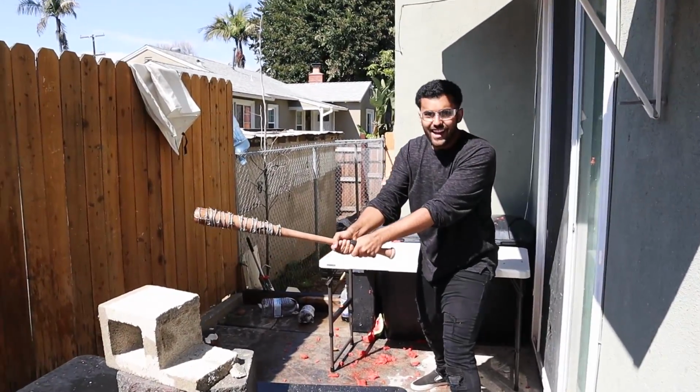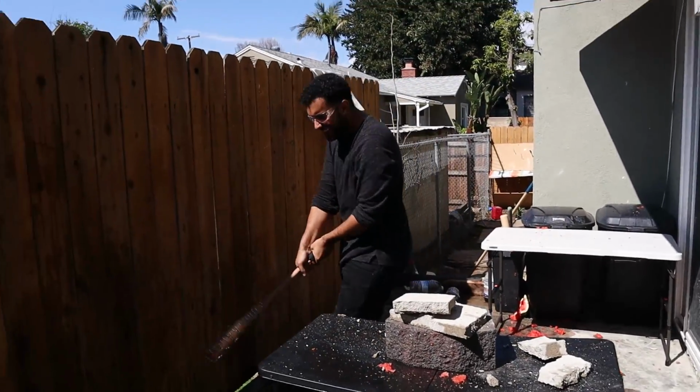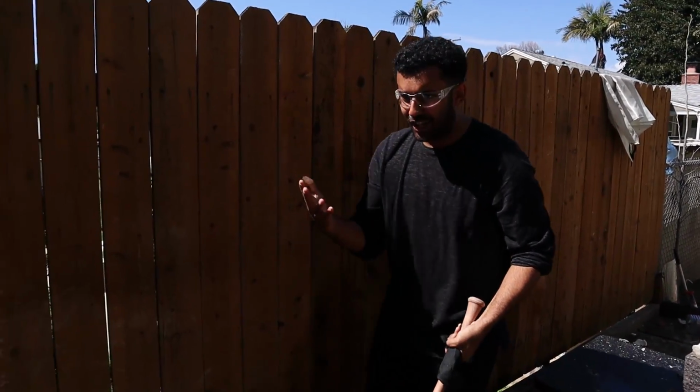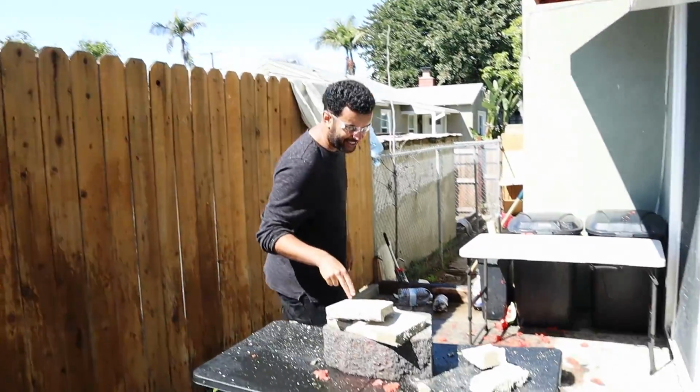3, 2, 1. Oh! I'm just gonna leave it right there. Split it clean open and watch this. Do you see that? Oh no. It's coming straight out the barb. Look at the wound it left, dude. That's actually pretty sick. That is awesome. Now let's finish him off. Now he's finished all over that wall!